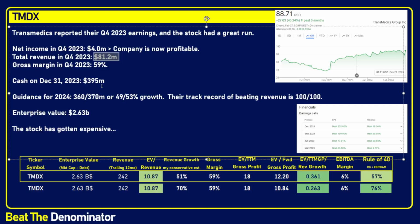What stunned me, cash on hand is great. What stunned me with them is that guidance, that outlook. They gave an outlook for 2024 of 360 to 370 million, which would only be between 49 and 53% growth. So if I take the midpoint here of 51%, I'm getting a stock at a 0.36. So still a cheap stock, but it's now second tier cheap. It's not first tier cheap. If you remember, when I was covering this stock compared to all of the hyper growth stocks I cover on the channel, it used to be first tier.